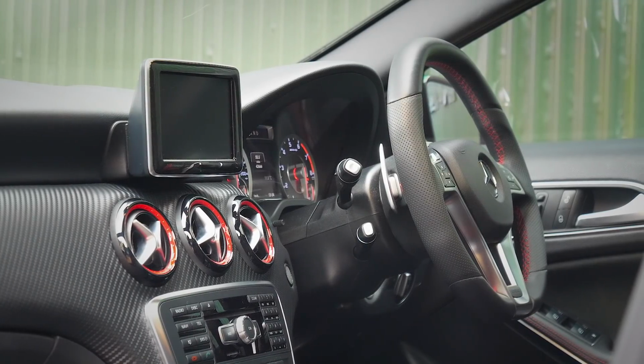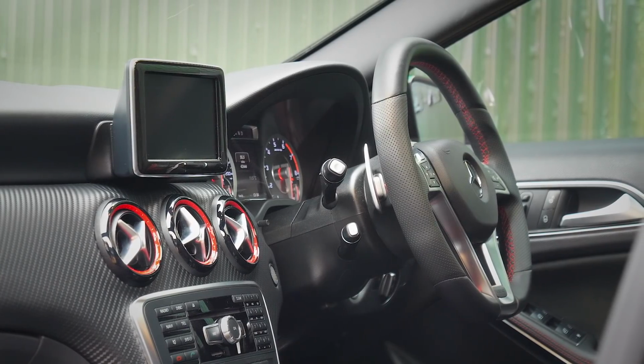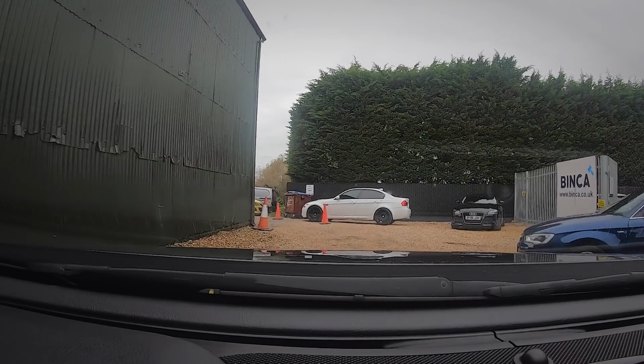Even all the red stitching and that. Big day for me, man. So you haven't driven this or a CLA 45? Mate, I haven't driven one before. Okay. You've driven so many. Yeah, it's mad, isn't it?